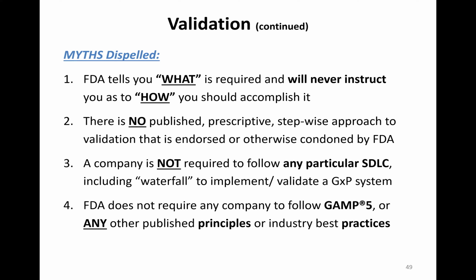Now, keep in mind, the FDA tells you what is required, but will never instruct you on how to do it. There's no published prescriptive stepwise approach to validation that FDA endorses or condones. And a company isn't required to follow any particular SDLC. If you're doing development, testing, validating, you can follow a waterfall approach or an agile approach, as long as you can defend the work you're doing and that you are meeting the what, meaning you tested that every requirement is met, you tested the system is suitable for its intended use, you took a risk-based approach, and you maintained it in a validated state.